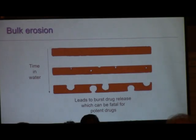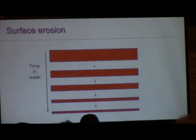When we started, only one material, the polyesters, were approved by FDA, but they dissolve like you see here. They start out like a phone book and get spongy and fall apart. That's okay in some cases, but you can imagine that if you had a toxic drug like insulin or an anti-cancer drug, it could just dump out and could kill somebody. So we said what you really want is surface erosion, layer by layer erosion, and it couldn't dump.